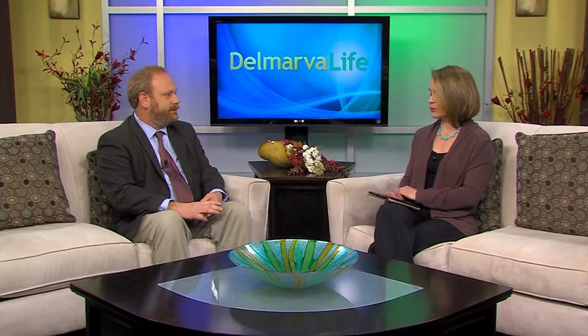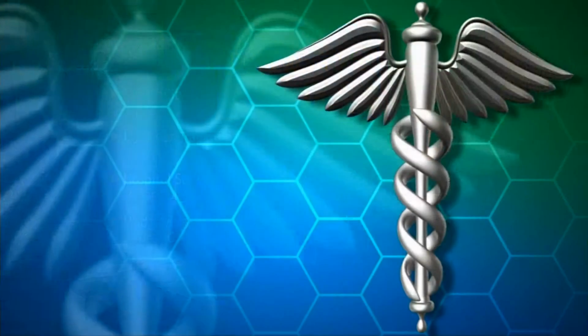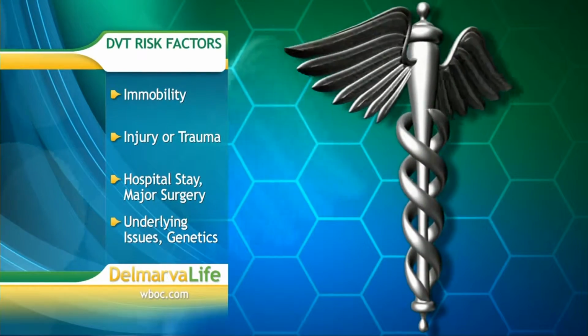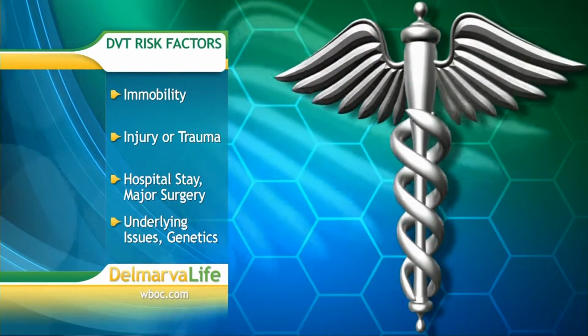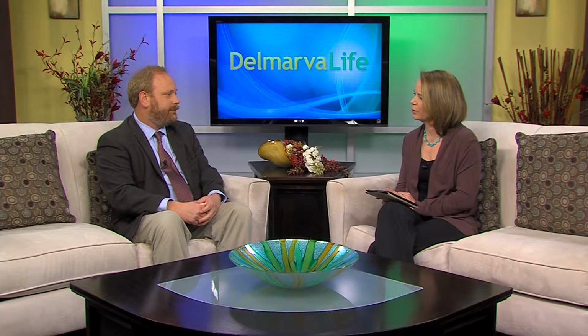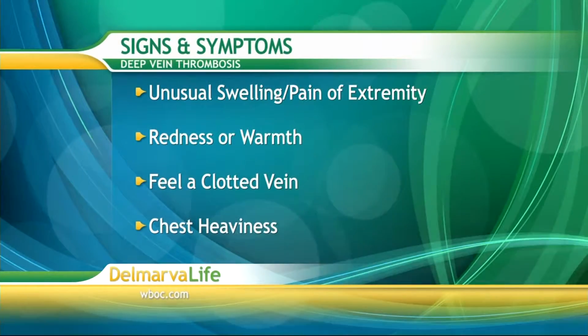Are there other risk factors in addition to immobility? Injury, again, that's where we come back to the surgical patients, and some patients that have genetic factors or a family history of forming DVT. Those are the patients that are at highest risk. All right, so what are some signs or symptoms that we might want to look out for? The classic signs are pain, swelling, excessive warmth or redness of the extremity, and some patients will actually be able to feel a cord or a hard vein where the clot's forming.